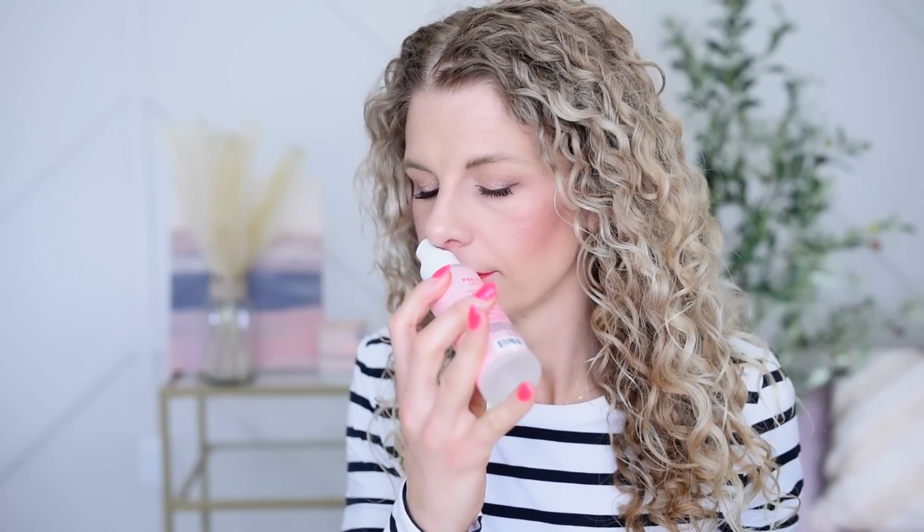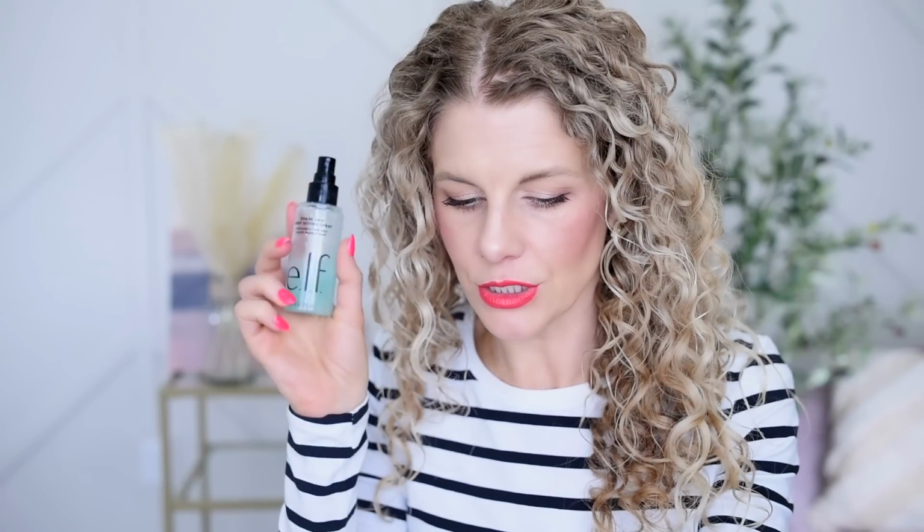And I don't know, I think I might even like this one better. Let's just overdo it on the setting spray today. And it smells so, so good. So I don't know. We'll see. Give it a little bit more time. This might overtake my Power Grip Dewy Setting Spray from e.l.f., but for now, we'll go with the e.l.f.